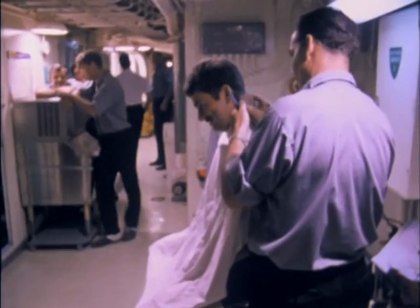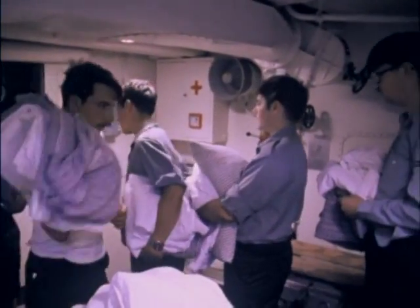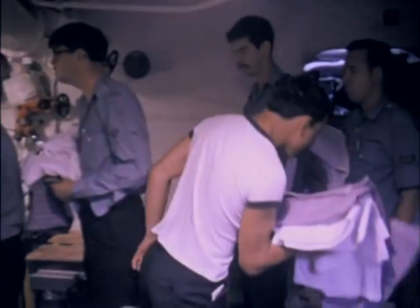Yes, the hours are long, and the morning comes quickly. Your ship is a self-contained city with her own barber and even her own laundry. It all becomes familiar very quickly.